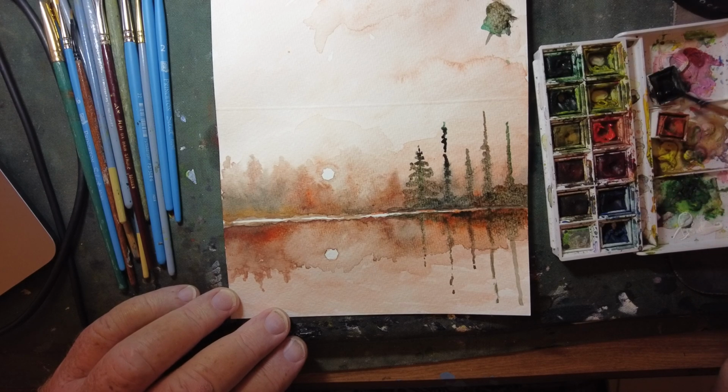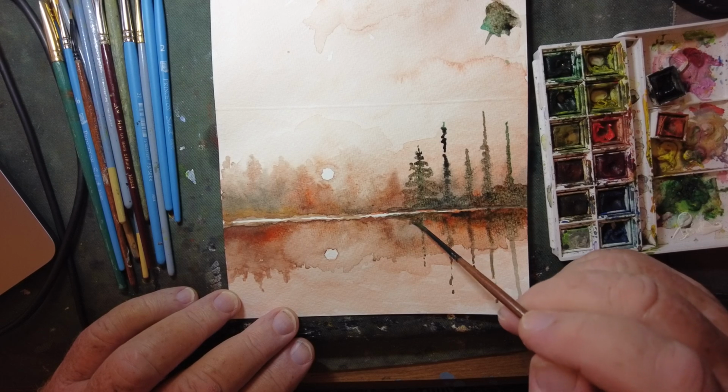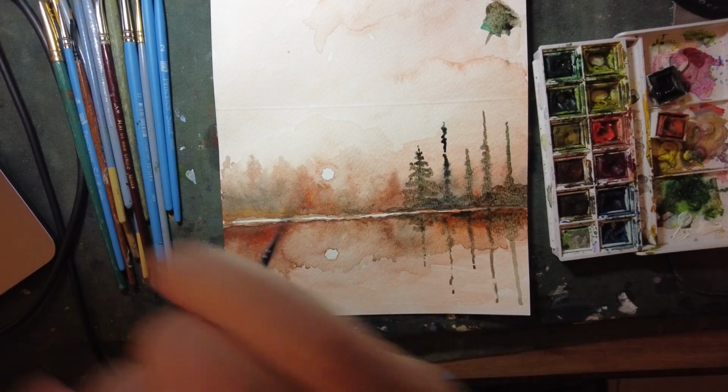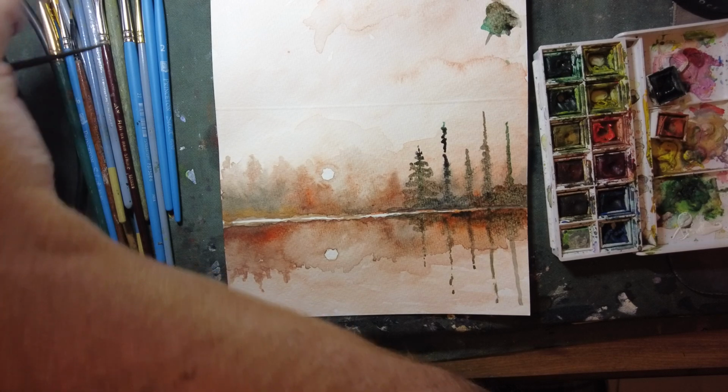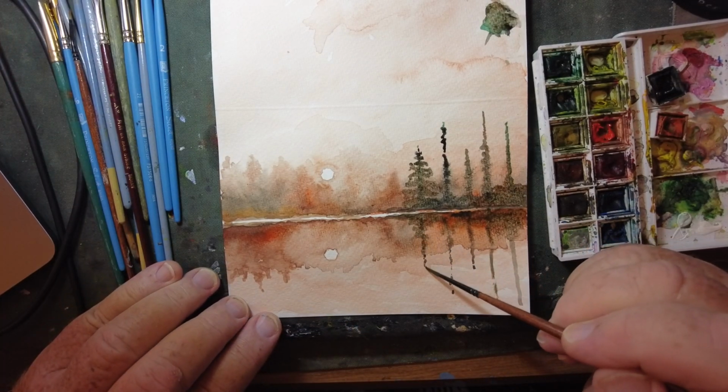Yeah, so I'm using green and orange and black for the trees here. Just want to do this.